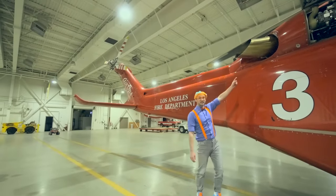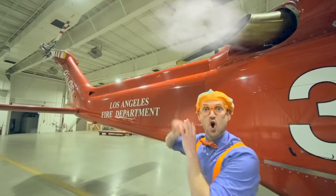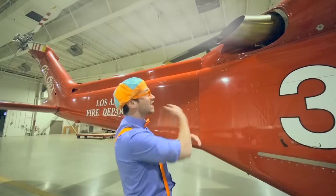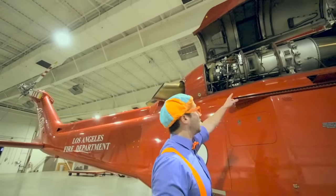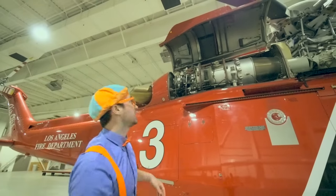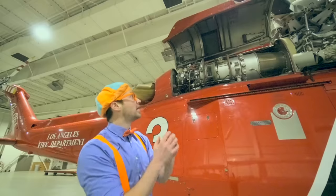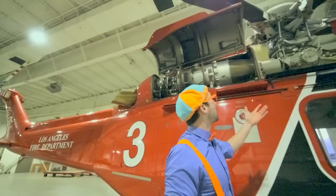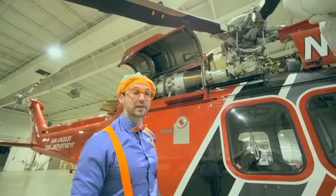Whoa, look at this! The exhaust! All the exhaust from the jet engine gets pushed out of there. Wait a second, I just said jet engine. Yeah, look! Whoa! That's the jet engine. There's two of them on this helicopter, one on this side and one on the other. This is where it produces all of its power. And one of the places that it uses its power is the transmission. Whoa! That is so cool looking up there.